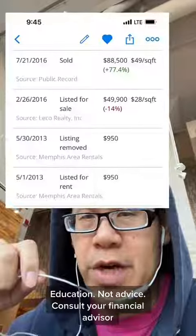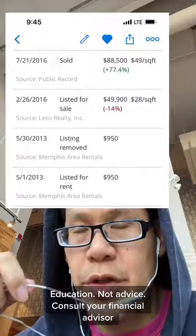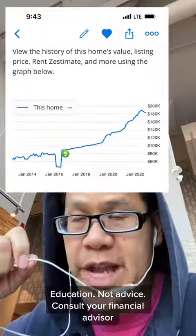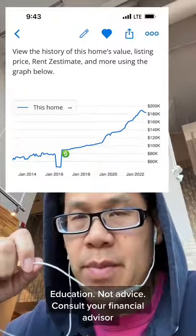The home was rented for $950. My business partner bought it for $50,000. They put in $35,000 to fix it up. I bought it for $88,500. This means the property cash flows from day one and appreciation is just a bonus. If it happens, great. If it doesn't, it doesn't matter.